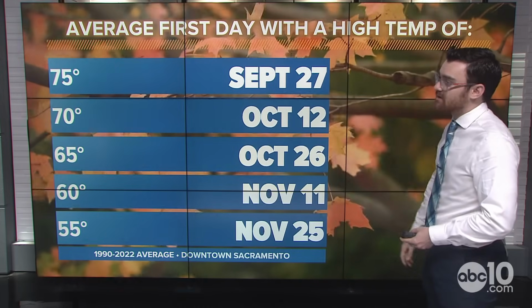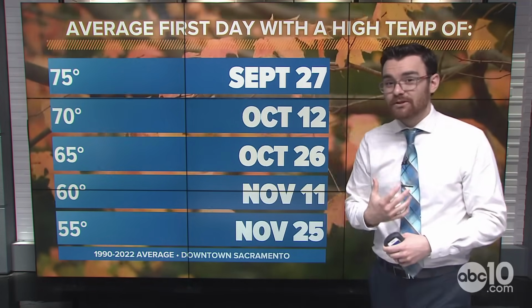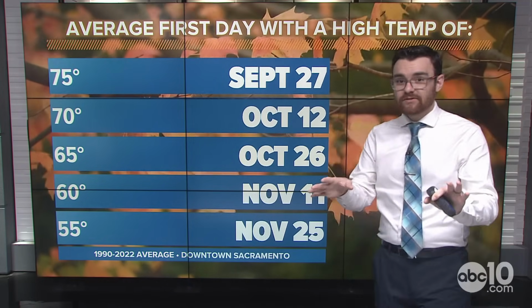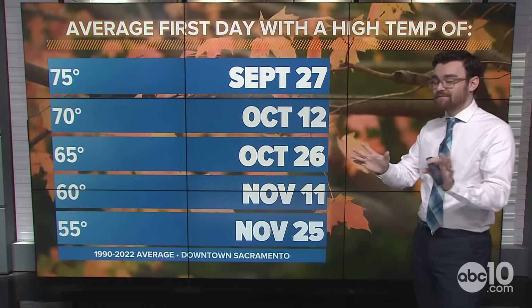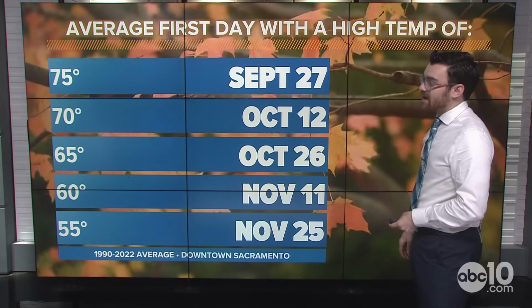And look at that, these fall temperatures. If you're done with the heat, if you're ready for some cooler weather, if you're ready for the 70s, I will admit I am. 75-degree day is like the most perfect day you can have, in my opinion. If you're ready for these temperatures, they are not all that far away. They are, in fact, just around the corner.